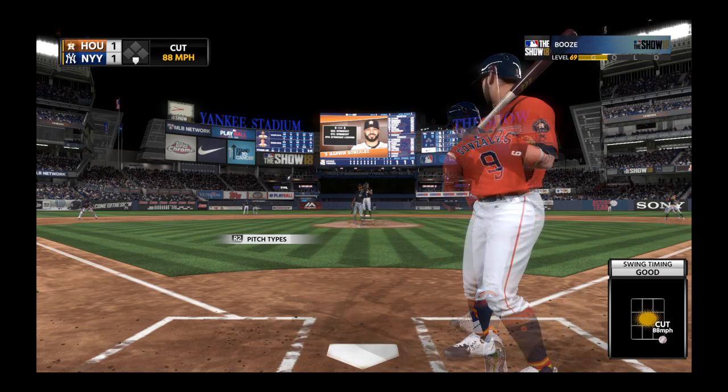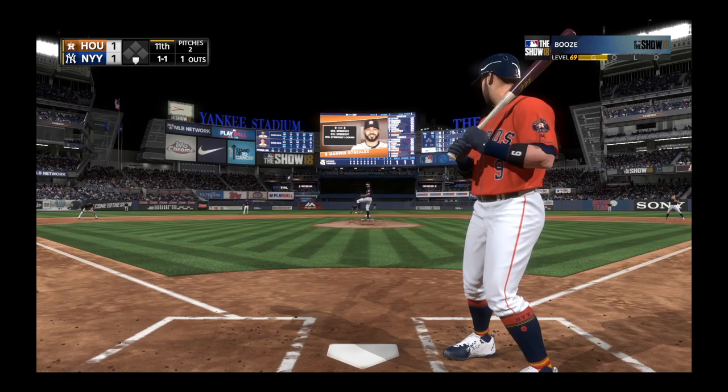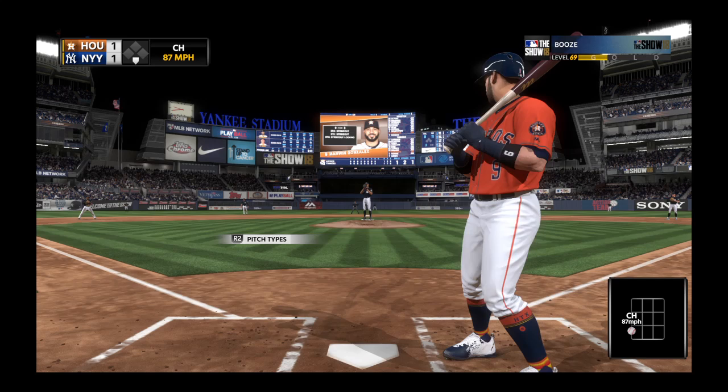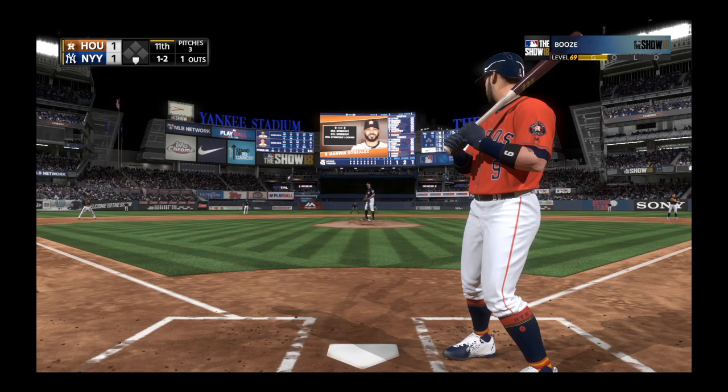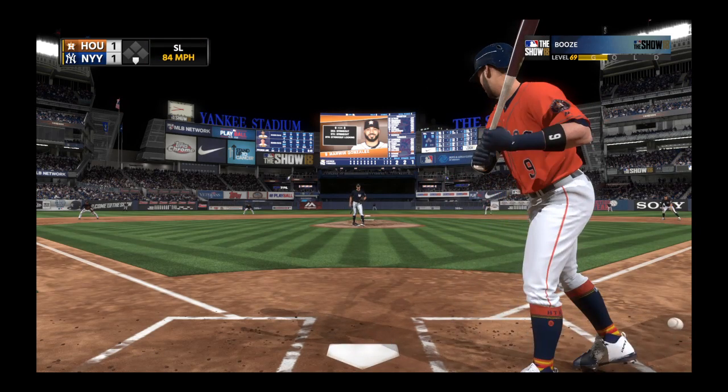Here's a swing and a miss, 1-1. 1-1 is in there for the second strike. Good pitch right there from the reliever. Tough for hitters to do much with pitches in that location unless they're looking for it.